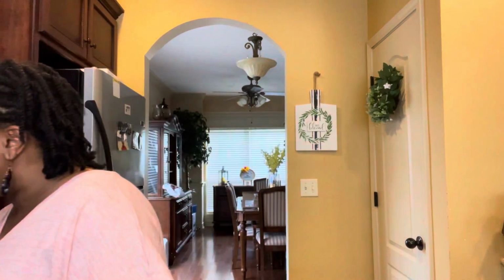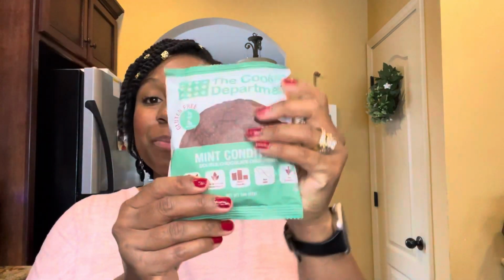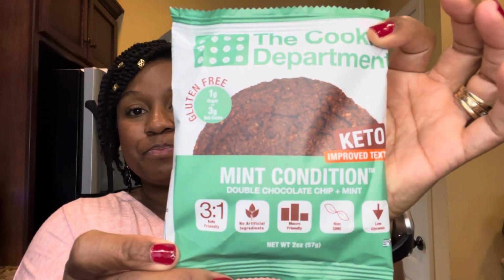Okay, and the last one, which is their Mint Condition double chocolate chip plus mint cookie. Let me show you guys that one. All right, so for this one, let's see what the ingredients are. Everything else is the same: non-GMO, soy-free, grain-free, corn-free, all of that good stuff. Again, all of the blanched flour, monk fruit sweetener, the whole eggs. This one has dark chocolate chips as well. Contains less than 3.1% vegetable glycerin, natural flavoring. Everything here is pretty much the same, except for the cocoa powder. That's about it.